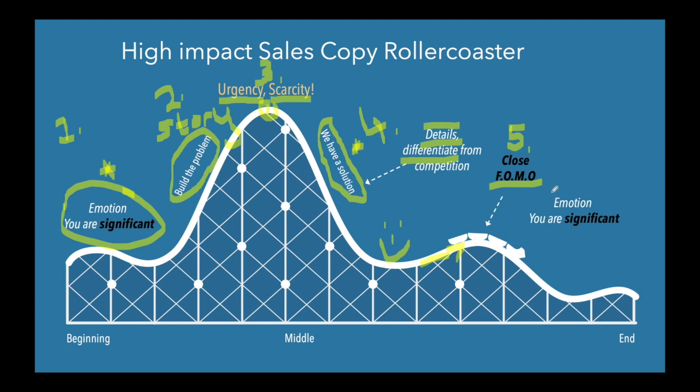This is the moment where you're going to do your first close. We're going to go into closing in more detail, but we are going to use the different closes that, again, are going to make that person feel significant again. So the reason I don't want you to miss out on this fantastic opportunity to solve this horrible problem that you've got is because you're significant, because you're important. You're the most important person in your life, and therefore you deserve not to miss out. Therefore, this is the moment you need to buy. You need to make a decision at this point.